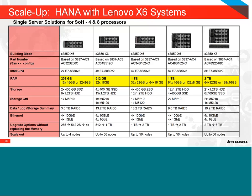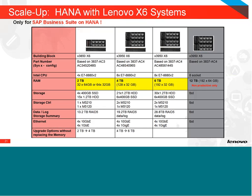It's not shown on this chart, but that's one of the options and one of the flexibilities we have within our configuration. It also can, in some scenarios, eliminate the requirement for the external EXP2524, improving the reliability of the solution slightly because you eliminate that SAS cable between the 5120 ServeRAID adapter and the EXP2524. So there's several different options that we have in this scenario. And again, they can go to large configurations, as we mentioned earlier.